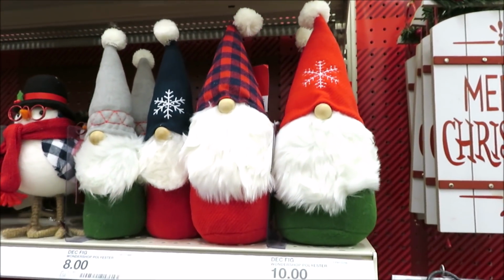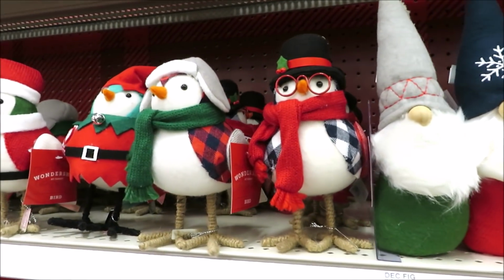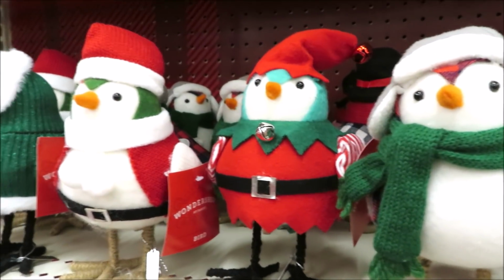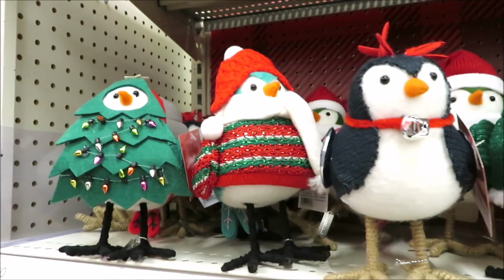Up here they have more gnomes for $8 and $10 in a few sizes, and quite a few more of their birdies. I really have to say, I think this one and the elf is super cute. It's hard to know which ones go together. I think you just pick your favorite and they're all $5.